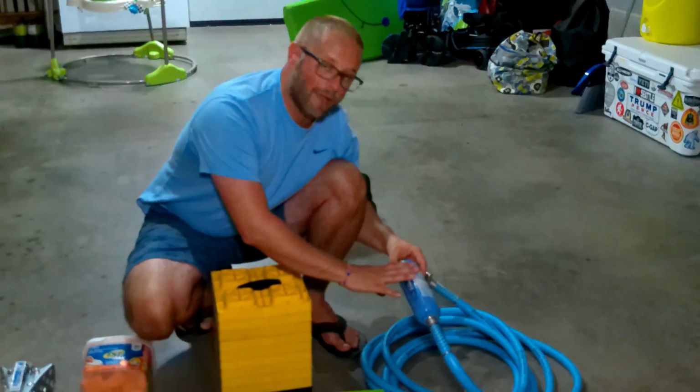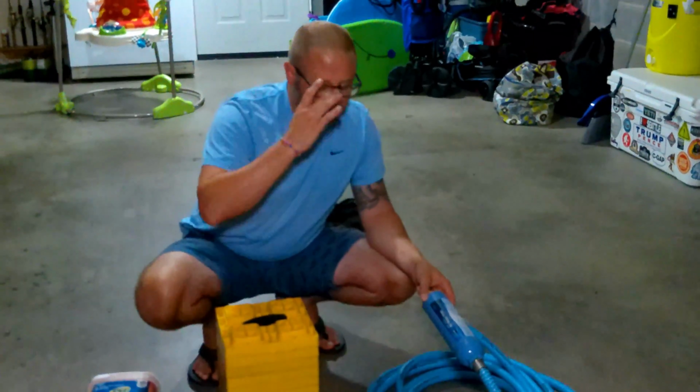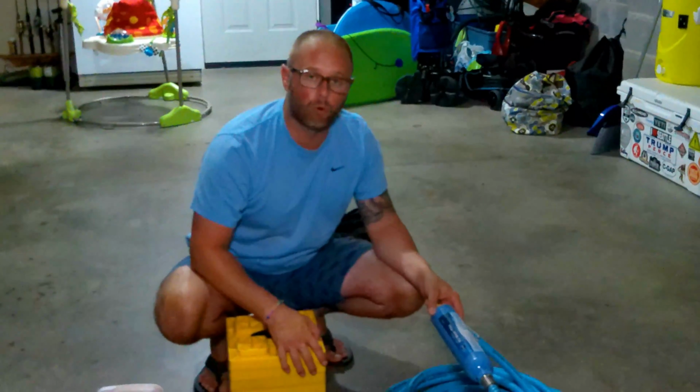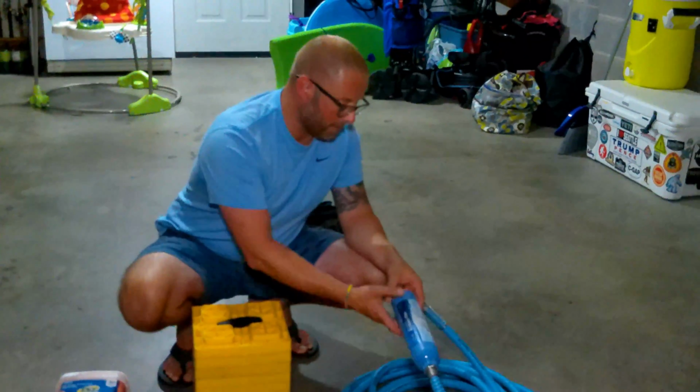Now, another part of that system, you will also need a water filter. The water at your campground is not going to be filtered, guys. And most RVs and campers do not have onboard filters, so you will need to filter the water before it enters the travel trailer.